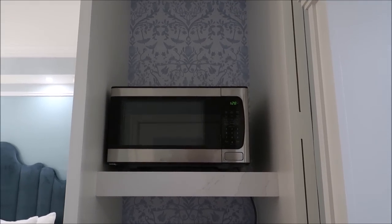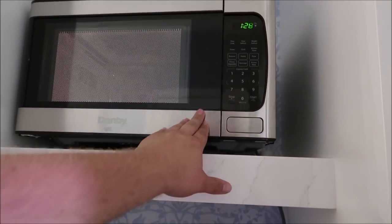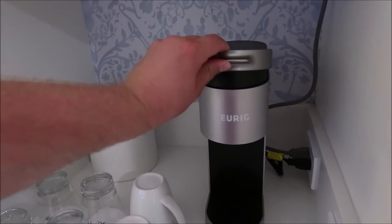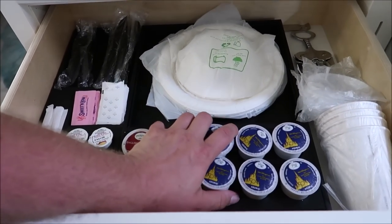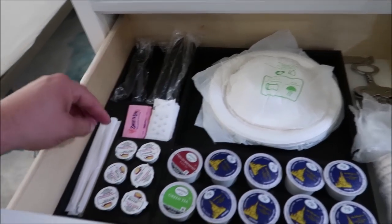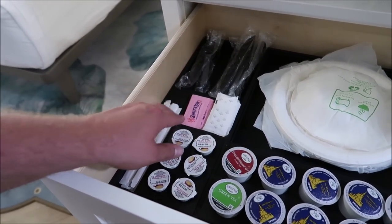Right over here, you got the fancy kitchenette area. Got the Danby microwave, a fancy new Keurig. Very, very nice. Ice bucket, glasses. Oh, we hit the jackpot. Oh, look at that. Why am I taking them out? Oh, no French vanilla creamer though. Man. No French vanilla creamer.